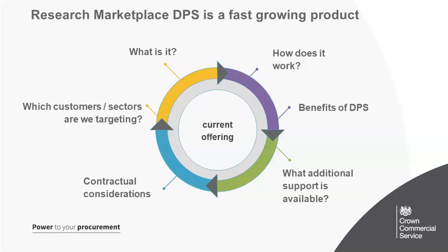When you register onto the DPS, you will self-register your capabilities, and you can amend these throughout the life of the agreement. So to jump on to the next point about how it works: access for customers is via call-off competition. Direct award isn't available. You'd be notified of any new opportunities either via the CCS e-sourcing portal or a customer's e-sourcing portal or via email. The point here, though, is that it's not directly from the DPS system itself.